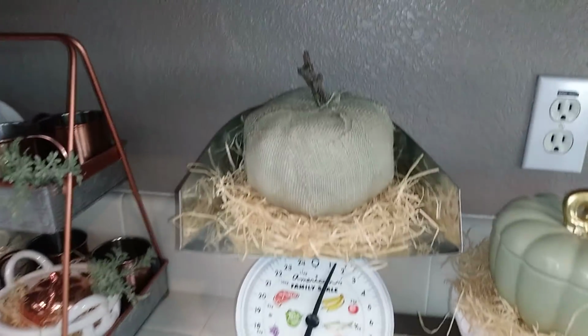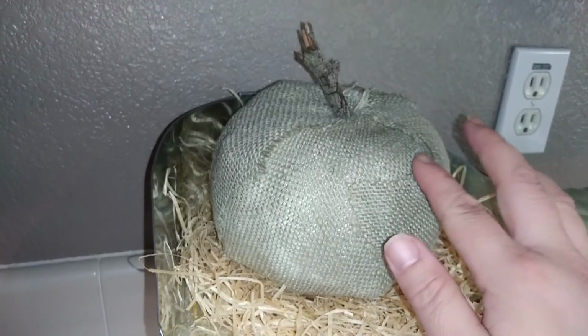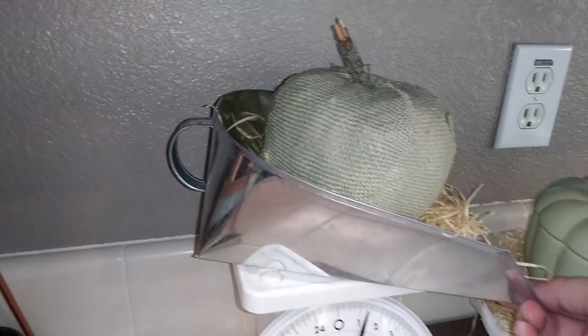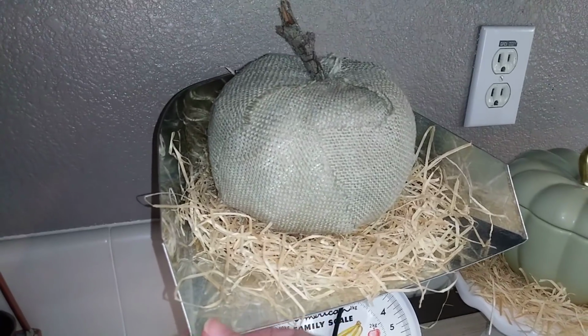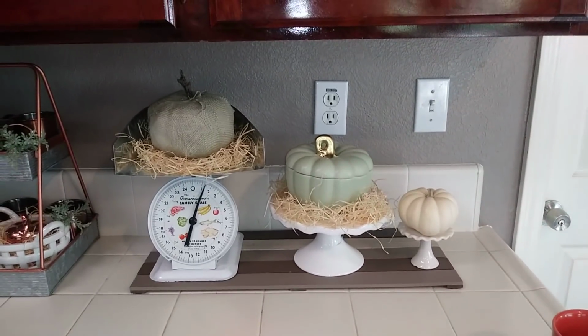And then I made this. This was the Dollar Tree pumpkin that I painted and then wrapped in the green burlap and put a stick. And then this is a scoop. It's like a dustpan, I think, from the 99-cent store, but I use it as a scale scoop. I thought this little area turned out pretty cute.